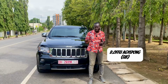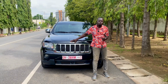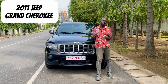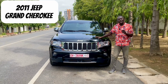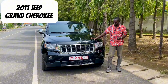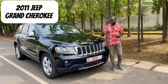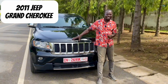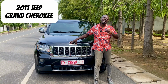And today, I'm super excited because I have a 2011 Jeep Grand Cherokee. Get it? 2011. The way this car looks, if I don't tell you it's 2011, you are not going to believe. It's clean. And look at the metallic black. And when you see this grill, it's iconic. It's been on these American cars for damn near centuries.